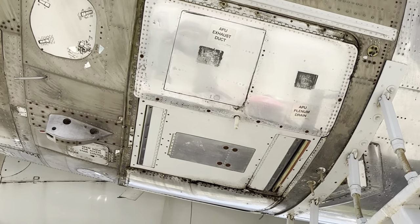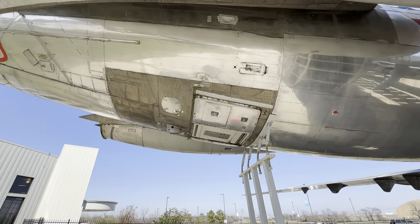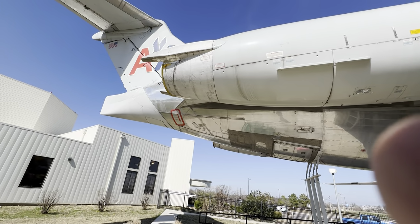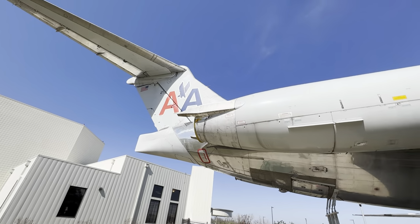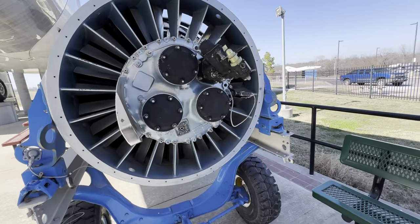And trust me, it does take a lot of effort to keep that high chrome shine on there. But anyway, I digress. Let's go back to the MD-80. She's actually a pretty good looking bird. They actually got it maintained pretty well. Most of the things are covered up, obviously, because of wildlife.